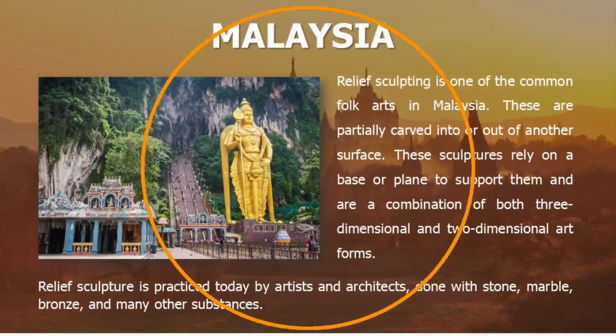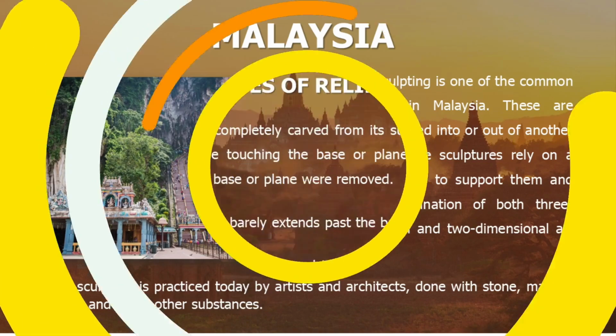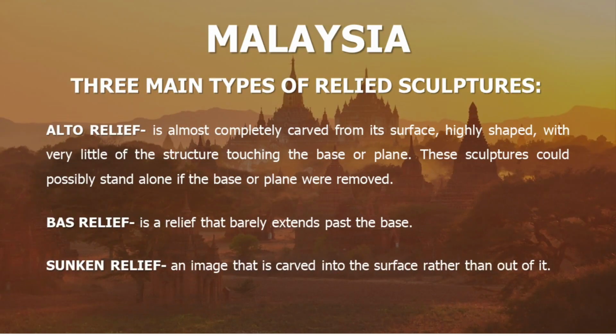In Malaysia, relief sculpting is the most common. These sculptures are partially carved into or out of another surface. This creates two-dimensional or three-dimensional art forms that rely on planes and bases for support. The three main types of relief sculptures in Malaysia are the alto relief, which is almost completely carved from its surface, the bas relief that barely extends past the base, and the sunken reliefs, which are carved into the surface rather than out of it.